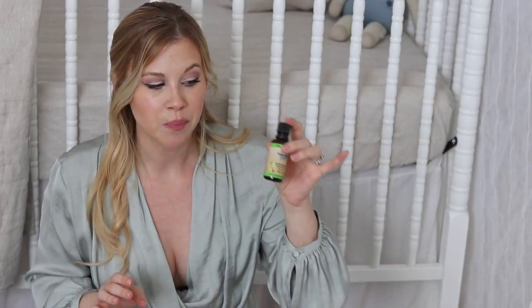I have a diffuser and I wanted to diffuse something when I was in labor, something that I liked the smell of. Personally, I love lavender and I love vanilla. I decided to purchase a vanilla one. I made sure that this was 100% pure and a food grade essential oil, just because the baby would be coming into the room and I wanted it to be a safe oil. So I just add this with water into my diffuser.